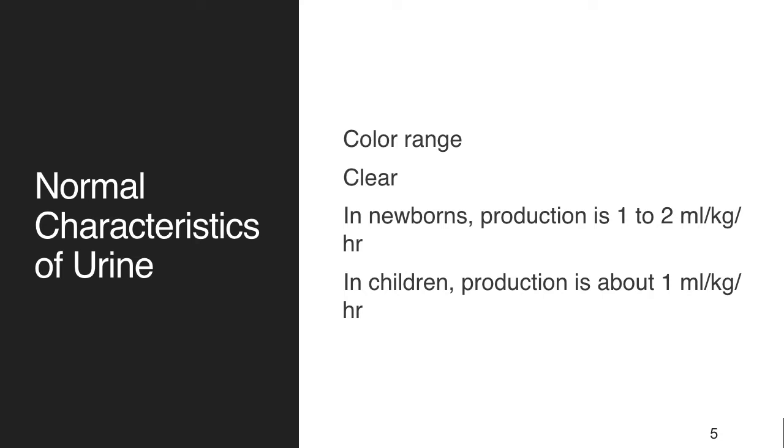In newborns, the production is about 1 to 2 milliliters per kilo per hour. If they have less than that, then we're concerned. In children, the production is about 1 milliliter per kilo per hour. So when we're checking the I&Os, we want to make sure that the kids are falling in that range or above that range.